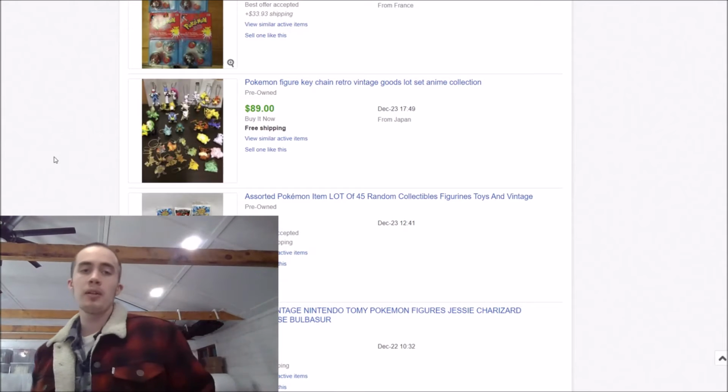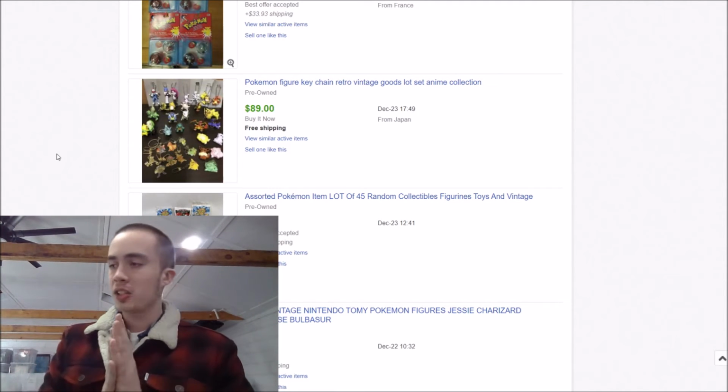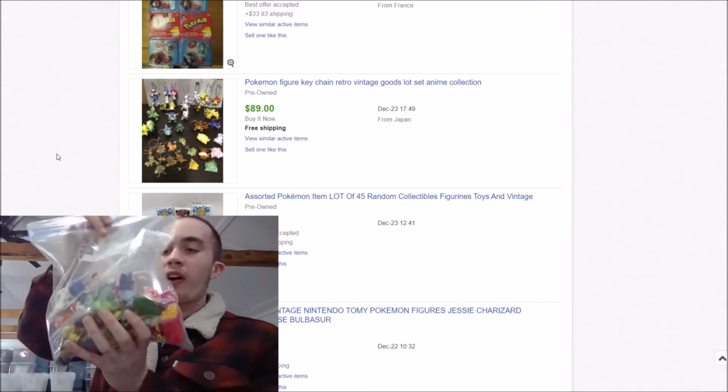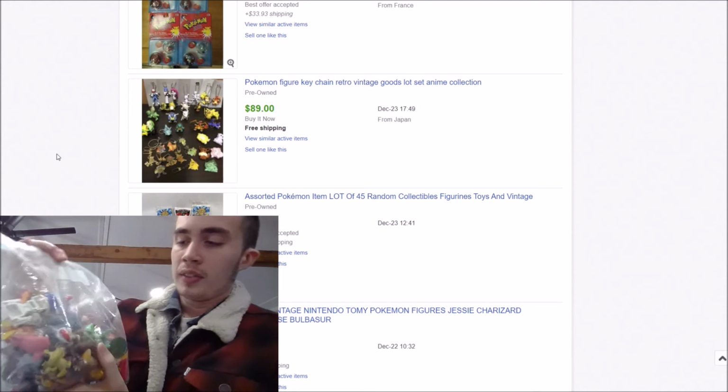I have three bags and boxes here total of Pokemon and Digimon and a bunch of old vintage toys. Let me bring them out. I swear to God, we have all 150 of these guys. All of the original Pokemon in here. Even Ash. We have Scyther.